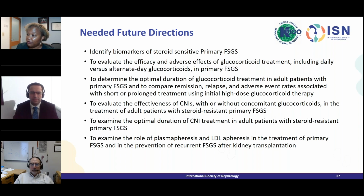But in addition to that, we need studies that will really help us evaluate the efficacy and adverse effects of glucocorticoid treatment. You know, is daily better than alternate day or vice versa? We need to better understand the optimal duration of steroid exposure in adult patients and to compare remission, relapse, and adverse event rates. We need to evaluate the effectiveness of calcineurin inhibitors with and without concomitant steroids. We need to understand the optimal duration of calcineurin inhibitor exposure in these patients.